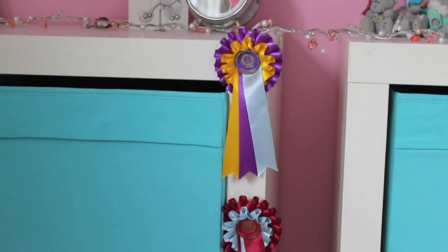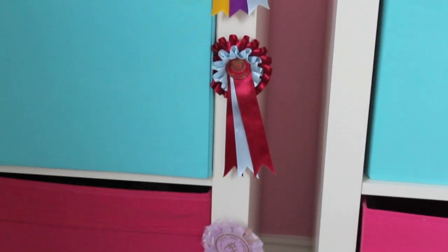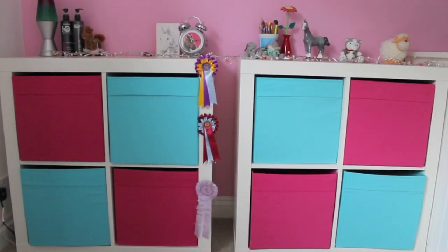Okay, so on the side is a few of my horse rosettes. There's only 3 of them, but I thought I'd stick them on there because they look quite nice there. So you might have guessed I'm in a new bedroom, which is partly why I've been away for so long, because I'm organising all my stuff.